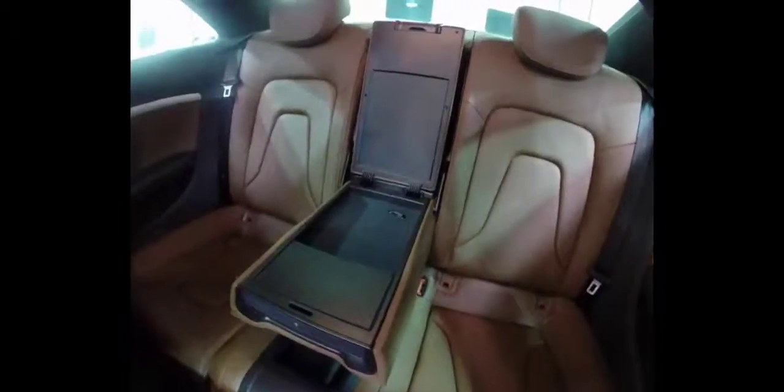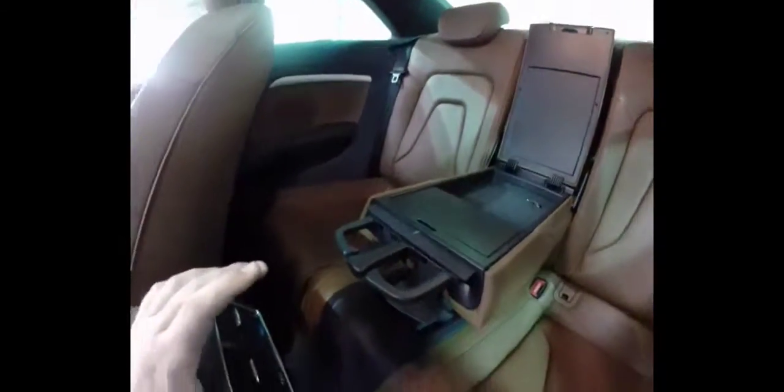Back seat passengers have pull down armrest. Has a storage tray and cup holders. They also have their rear vents with their rear temperature control. As you can see, it is a 4-passenger vehicle.